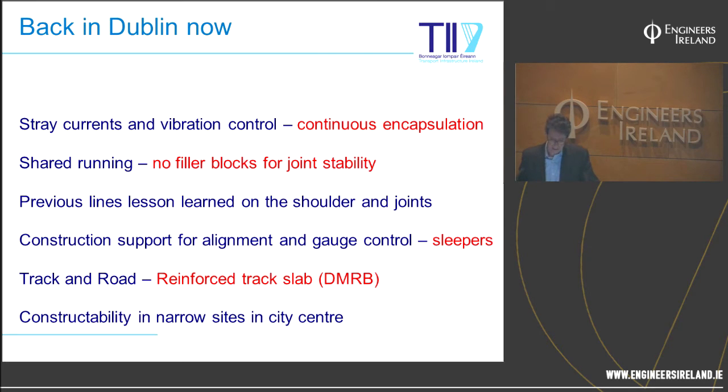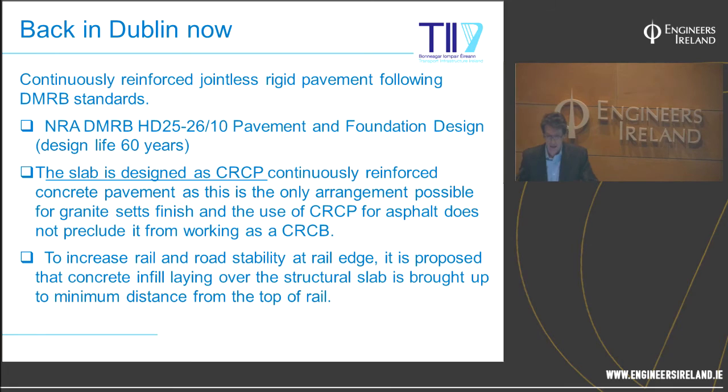for road and bridges. And plus, we had to take into consideration the constructability in narrow construction sites in the city center. We went into using the NRA DMRB standards HD 25/26 pavement and foundation design with a design life of 60 years for the structural part of the embedded track. And the slab is designed as a continuously reinforced concrete pavement rather than a concrete base. That's because not only are we overlaying layers of asphalt, but we are also using granite sets. And therefore, the only way to go was a concrete pavement design.